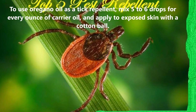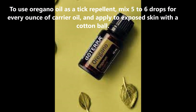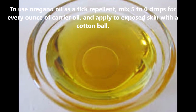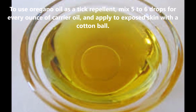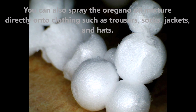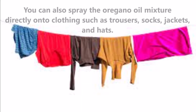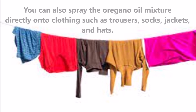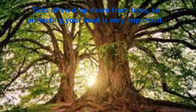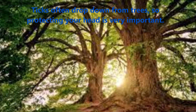To use oregano oil as a tick repellent, mix 5 to 6 drops to every ounce of carrier oil and apply to exposed skin with a cotton ball. You can also spray the oregano oil mixture directly onto clothing such as trousers, socks, jackets, and hats. Ticks often drop down from the trees, so protecting your head is very important.